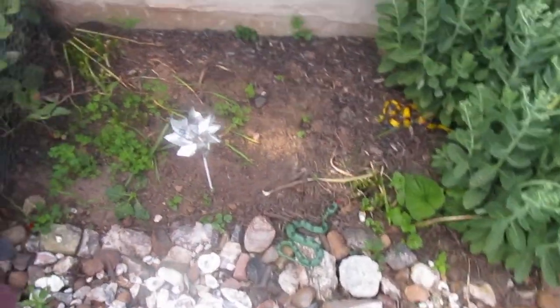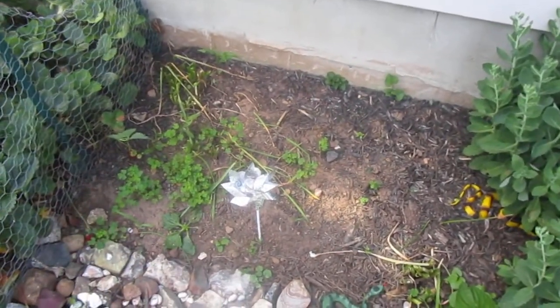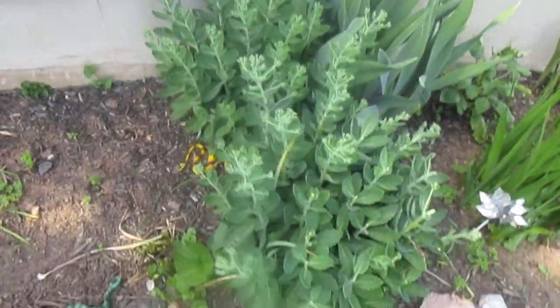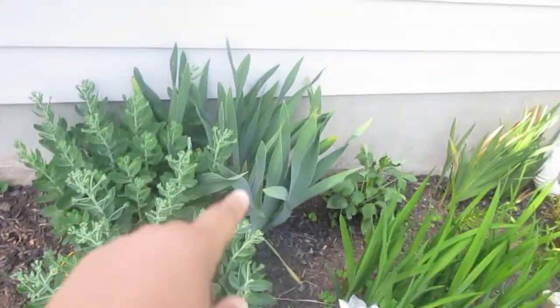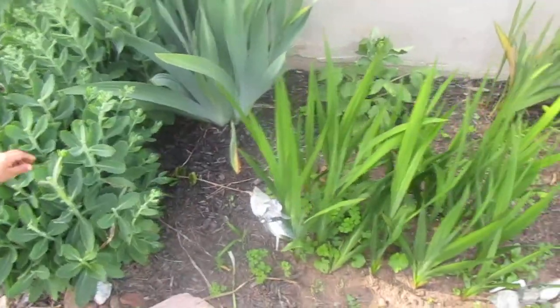So there were daffodils and stuff here. That's the first to come out, and I just cut them down. It has to be weeded, obviously. This is sedum. This is gonna bloom for the fall. It's probably gonna be red or purple. The iris came and gone, and it was beautiful. I have pictures of it.